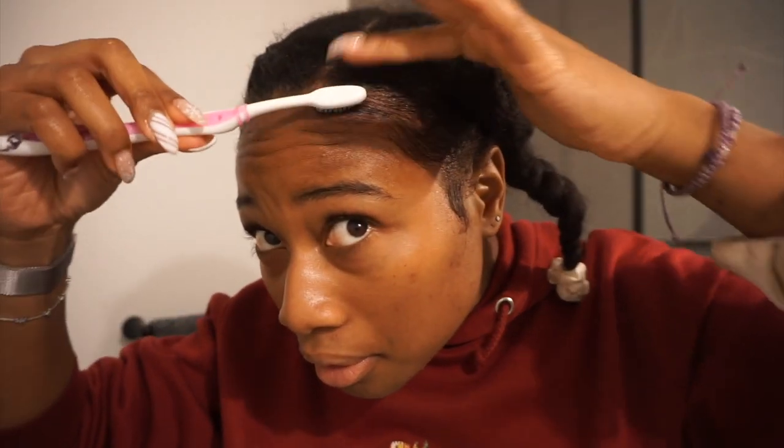that's my cat. So the first thing I like to do are my edges. I love the Shea Moisture Laydown Liqueur. I don't even know where you can get it. I honestly just buy it on Amazon. But it's my favorite, especially when I'm in a rush, because you don't even really need to set it, girl. You can just put it on, brush it down, and it will stay. It's magic.